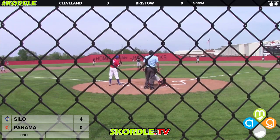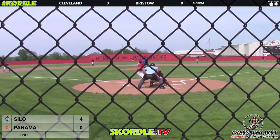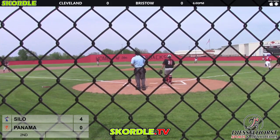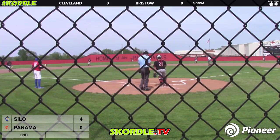And there's a breaking ball that just misses inside. Count goes full to Xander Marshall with the top of the order awaiting on deck. The pitch, that one's up and in for ball 4. And Silo has the leadoff batter on here in the second inning.